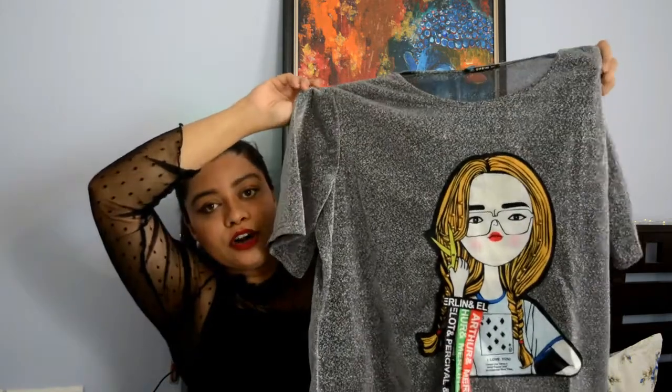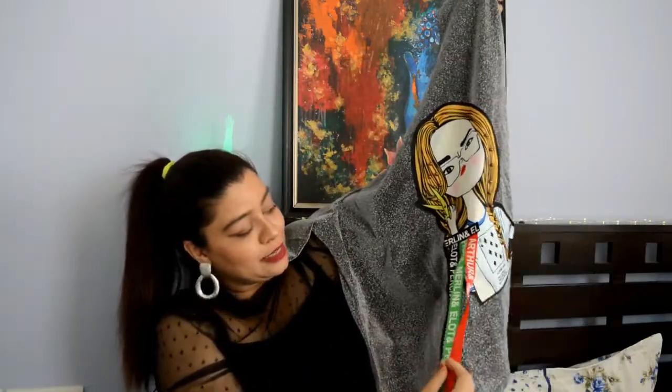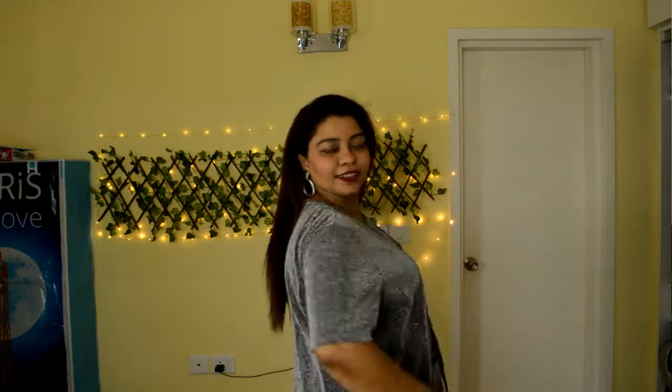This is the first top which I got, and it is really girly, and look at this, guys. It has a nice strings kind of thing which is going around, and I ordered a size 2XL. This is definitely very loose for me. You can see in the video, I'm gonna get this altered.